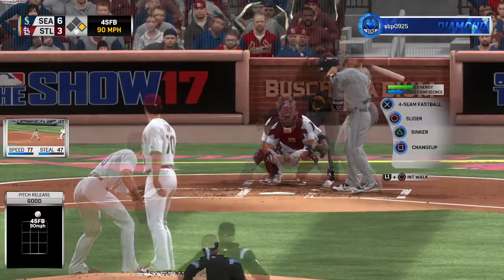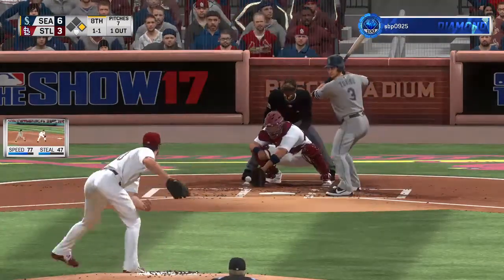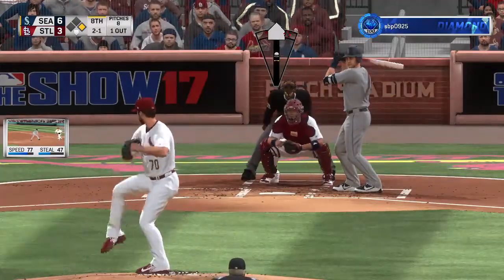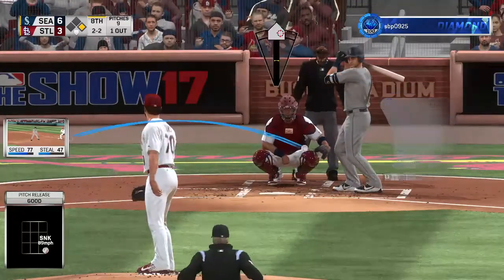And a neck-high fastball that time. Pitch on its way now to Zunino. And a sinker dips too low there. Into the dirt, in fact. He's set, and the 2-1 pitch. Checks his swing, but this will be strike 2 call.